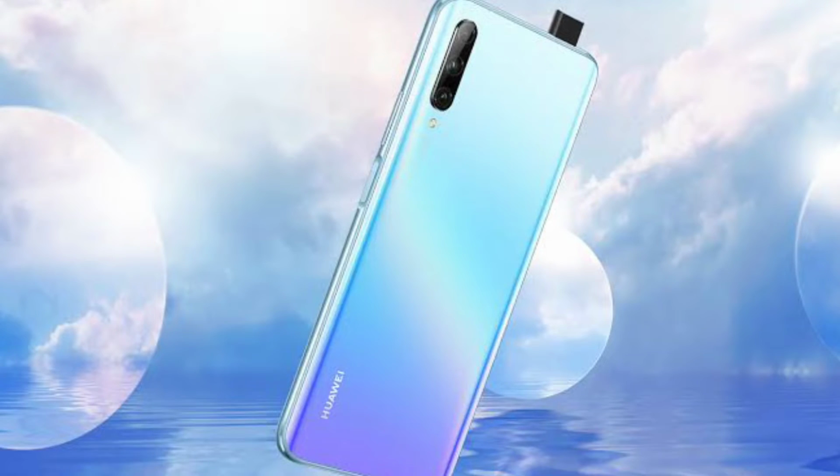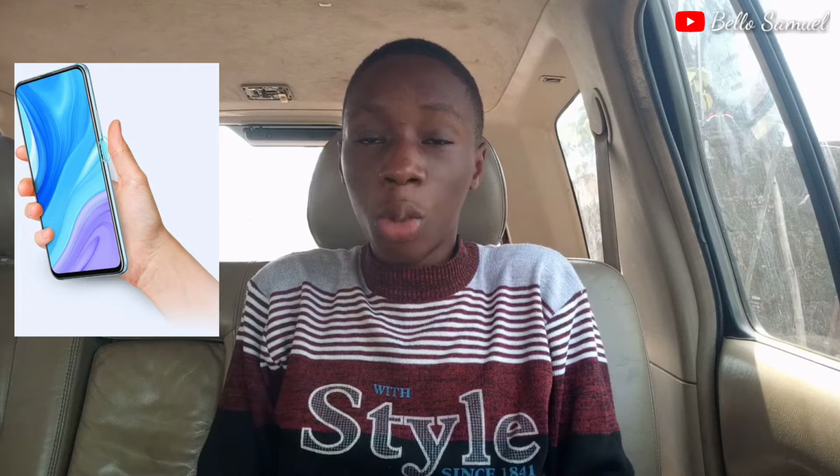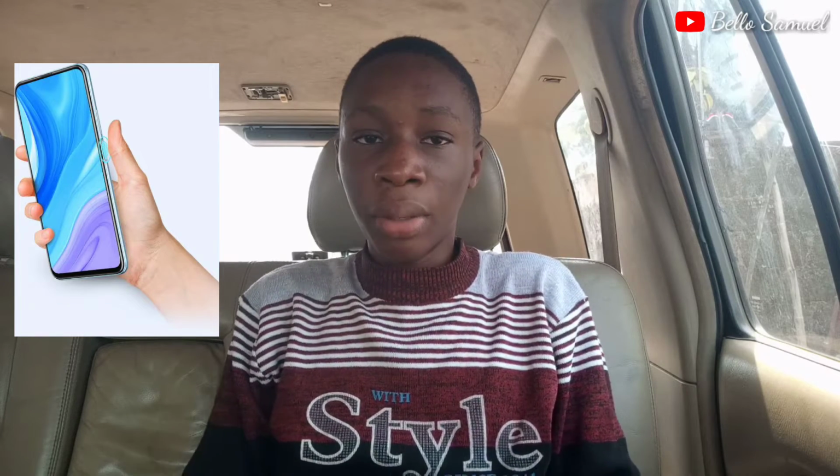The next phone on my list is the Huawei Y9X. This phone was released in November 2019. It's a very nice all-rounder device for just 98,900 naira. It has a huge 6.6 inch IPS LCD display with no notch and thin bezels beneath the screen. It has a 1080p display which guarantees nice media consumption, and it produces colors vibrantly.